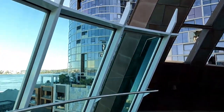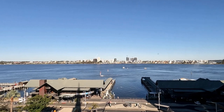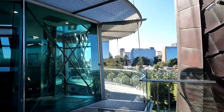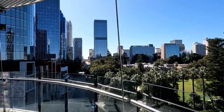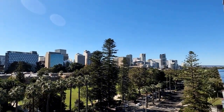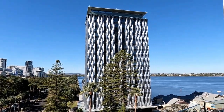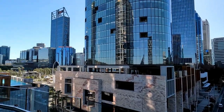Some people refer to this as the Swan Tower for the obvious reasons. It's overlooking the Swan River out there. That's looking over at the Supreme Courts, that building there. And that's looking down the Swan River, Langley Park. Beautiful views, then over towards Elizabeth Quay.